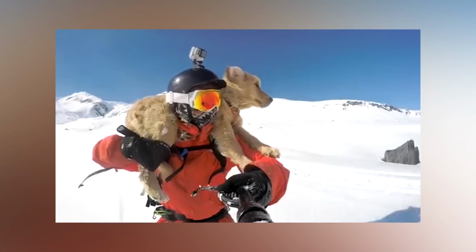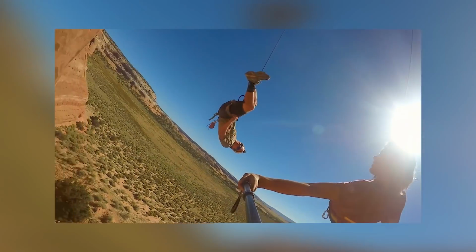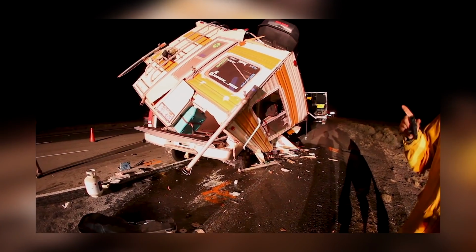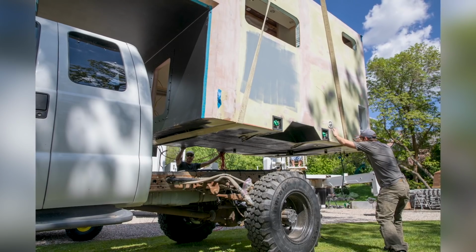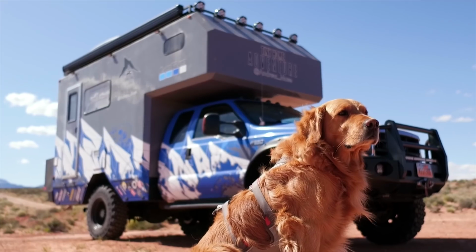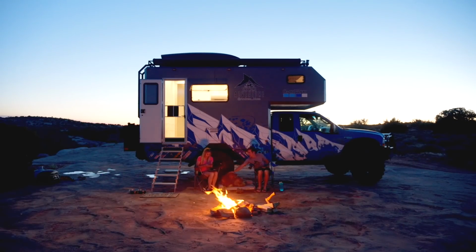In today's tour, you're going to meet a young man and hear about his inspiring journey, where at one point he lost everything and found a way to rebuild not only his life, but also an incredible adventure home on wheels. Let's meet the owner and take a tour of this alternative home.